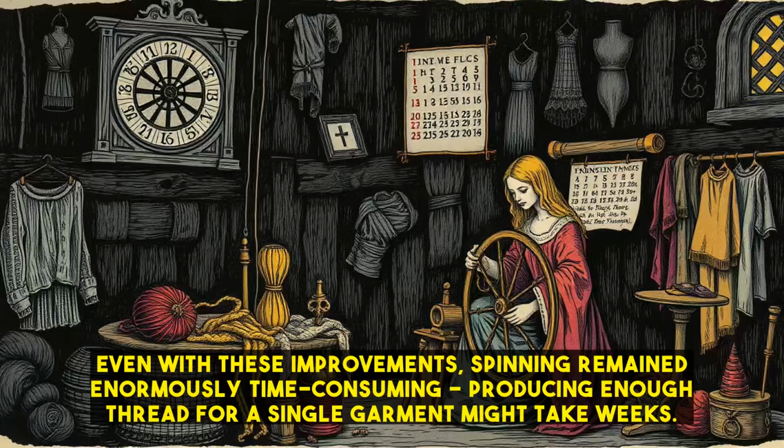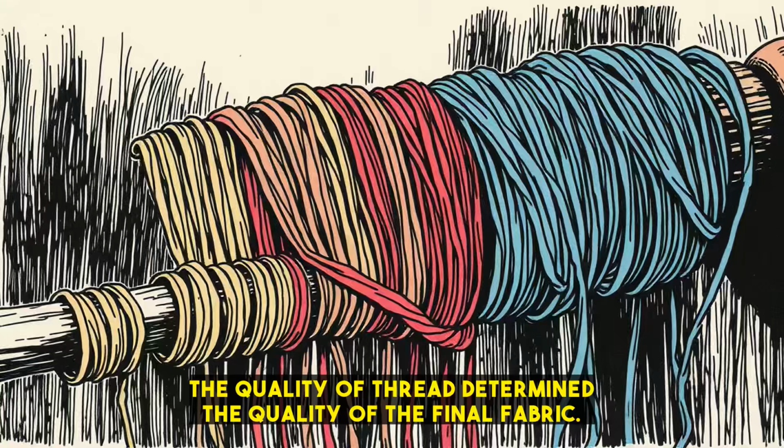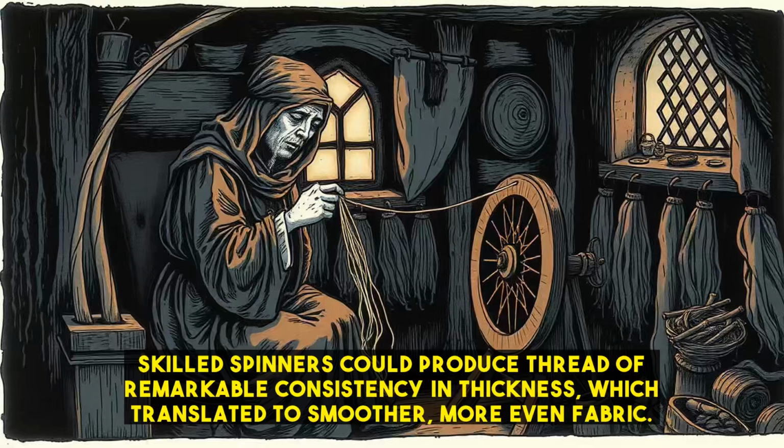Even with these improvements, spinning remained enormously time-consuming. Producing enough thread for a single garment might take weeks. The quality of thread determined the quality of the final fabric. Skilled spinners could produce thread of remarkable consistency and thickness, which translated to smoother, more even fabric.